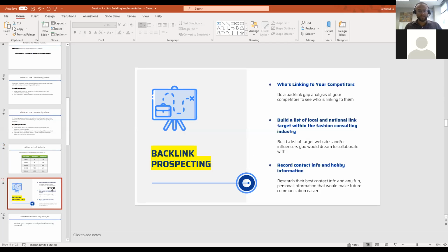So, backlink prospecting. We went over this last time, but a quick review. You want to see who's linking to your competitors, looking at that backlink gap analysis, and then understanding what some target sites are that you could go after once you start doing your outreach. From there, you just want to do some research. We use special Google search operators to look for relevant links, and we'll go over that in a bit. But for your campaign for White Shoes Consulting, it needs to be a mix of local websites. So it can be a Denver website or Denver blogger.